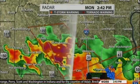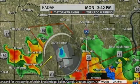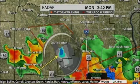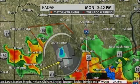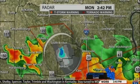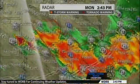We're going to put the hail scope on here to pinpoint some of the locations. If you live between South Boston and Borden, potentially some hail moving on through down to the south and to the east. So watch out if you live in parts of Clark County because you could see this storm with a hail core coming on through. But hail is not the main threat right now. It's a secondary threat. Right now, the winds by far pose the biggest threat, with some of those gusts between 50 and 60 miles an hour.